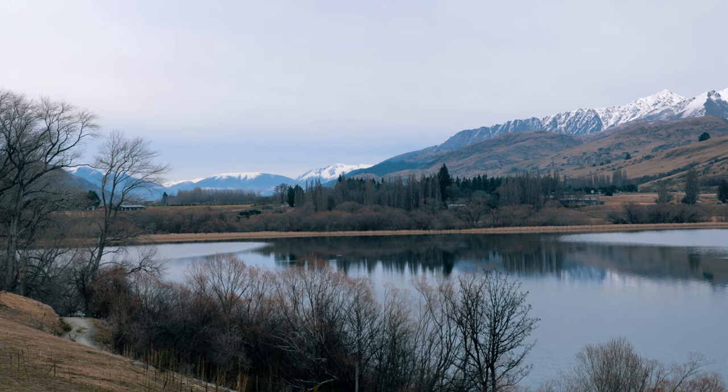Unfortunately, this is not the clearest day, maybe yet, but anyway, it's nice over here. Unfortunately, we don't have time to do any kind of walking because we're traveling today, because we want to visit lots of places today. But yeah, Lake Hayes is definitely one of the spots around Queenstown you want to visit.